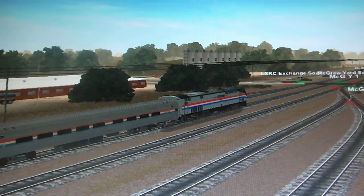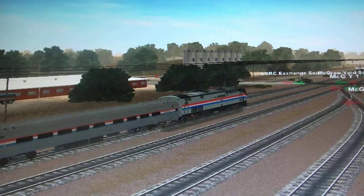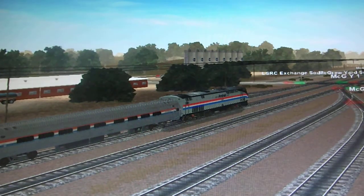Hello, today we are chasing the Amtrak Heritage Train. You probably are wondering where to download this engine.